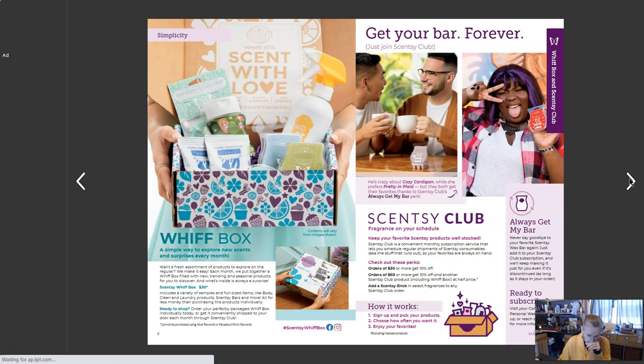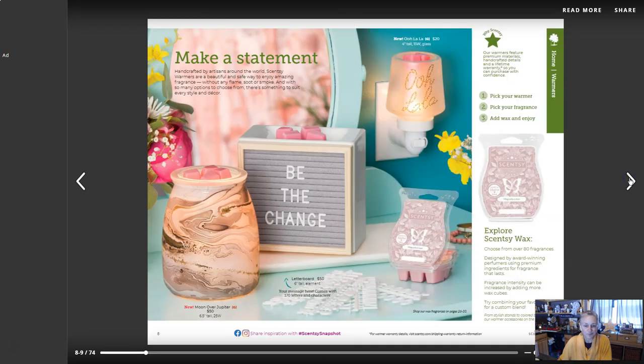All right, Scentsy Club is also part of the way that you can get the WIF box. It is a free membership. If you have any questions about Scentsy Club, please do not hesitate to ask. It is an amazing perk and everybody should have their own Scentsy Club membership.